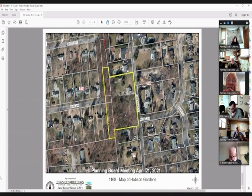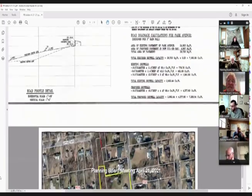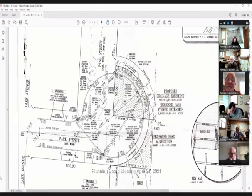The applicant is proposing to have 3 houses front Hobson Avenue and 1 house front Park Avenue. One of the homes on Hobson Avenue is existing and is proposed to remain. That's on lot 1. The applicant is proposing, at the engineering and highway department's request, to extend the pavement of Park Avenue approximately 60 feet and construct a cul-de-sac with a 50-foot radius. The applicant is also proposing to abandon a portion of Park Avenue right-of-way, which is approximately 843 square feet. The planning department has no objection to this proposal. Additionally, the applicant is proposing to dedicate to the town a 7.5-foot strip along Hobson Avenue for right-of-way widening purposes. The planning department supports this dedication.